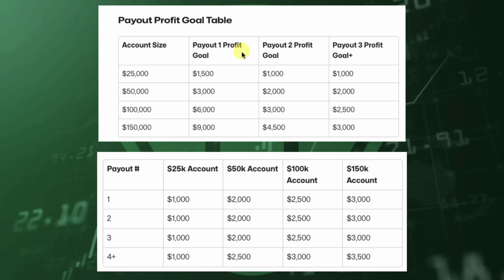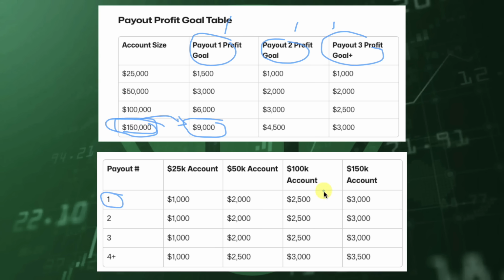But I'll show you here. This is their current profit goal table and how it works. But I chose the $150,000. And then you have your payout goals. So in order to get a payout, you need to reach the goal 1, then 2, and then 3. So the first goal was to get my account to 9,000, which means what? I have to take the 150K account and bring it to 159,000. And then I qualify for my first payout of the 150 account, which is 3,000. Now 3,000 times 5, you do the math, right?